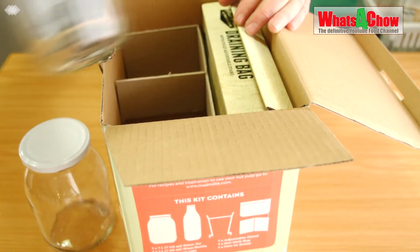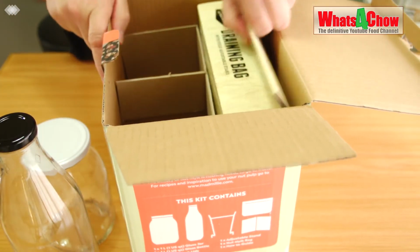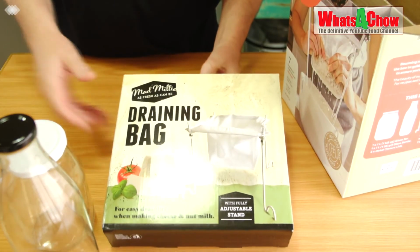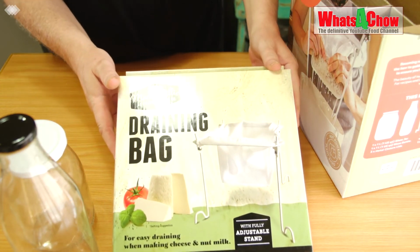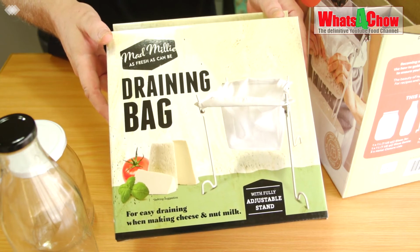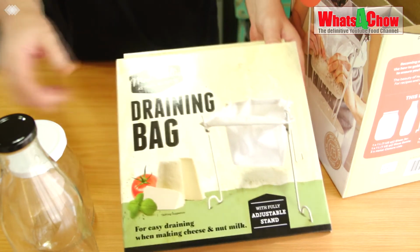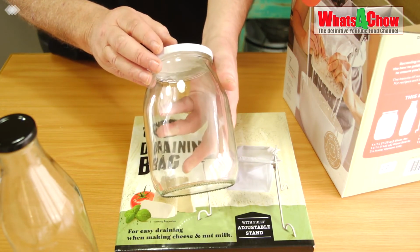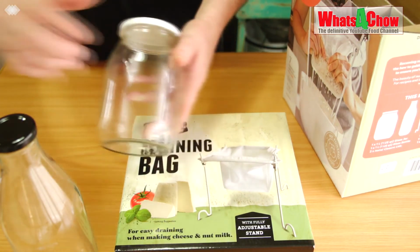The Nut Mylk Kit includes everything you need to make nut milk, with the exception of the nuts. This includes a large mason jar for soaking the nuts, a large bottle for storing the nut milk, and a large adjustable straining bag for draining and straining the milk. It is accompanied by a full-color step-by-step booklet.